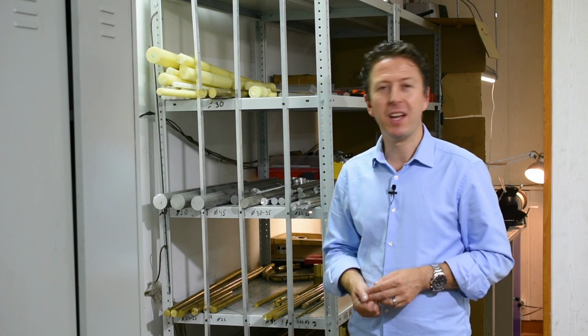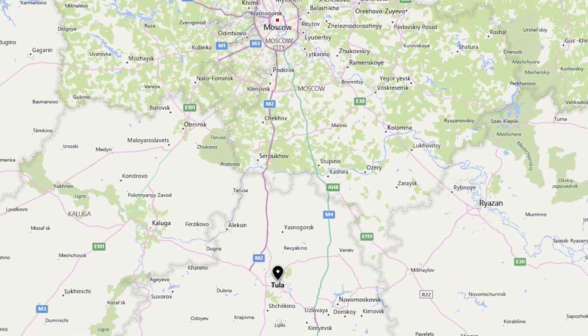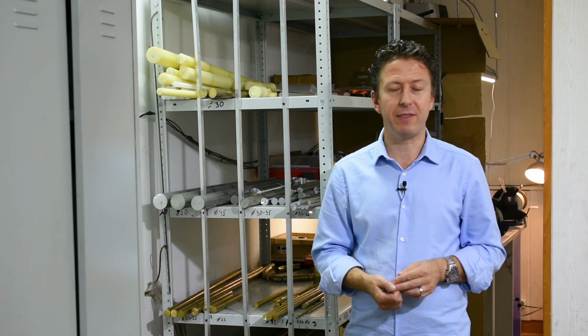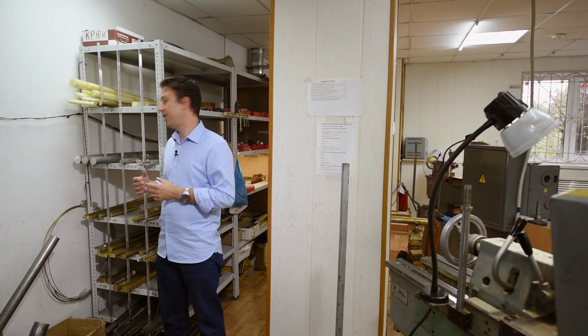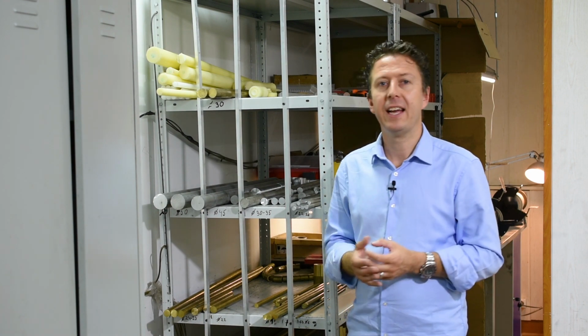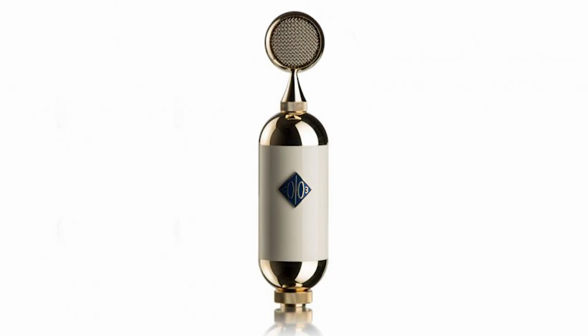This time I've come about 2 hours south of Moscow to the Russian city of Tula, to the Soyuz Microphone factory. And we're going to take you on a journey to turn this brass, aluminium and steel stock material into a beautiful 017 Soyuz microphone.